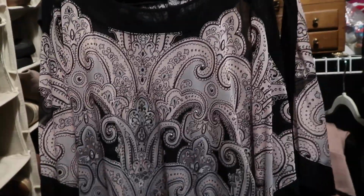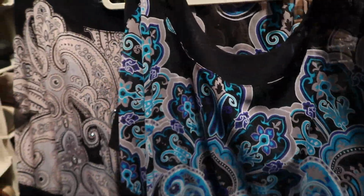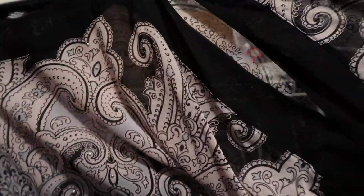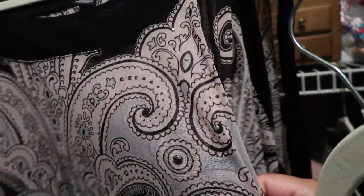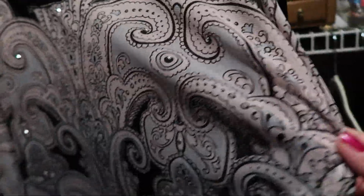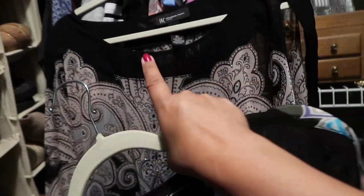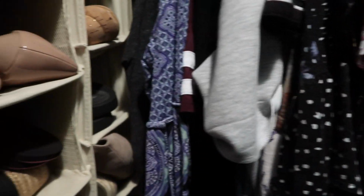I'm only going to keep one of these because I really don't need both of them, but aren't they pretty? Look, it's like a sheer. And just put a black cami underneath it and you're good to go. Out of these two, this is the same style. I like it. It has little sparkly blings on it. I don't know if you can see that in the camera. But I think I'm going to keep that one and donate that one. So that one's going to be a keep.